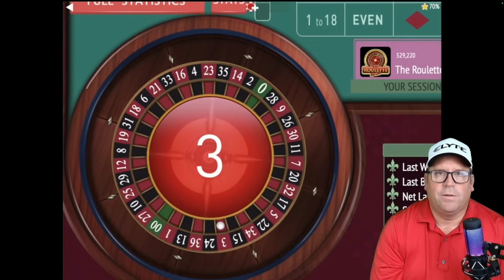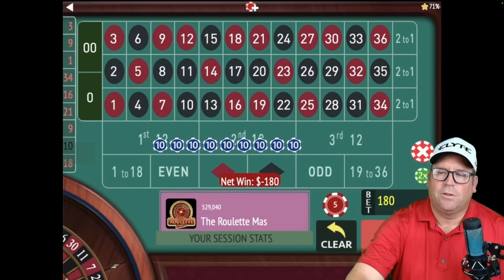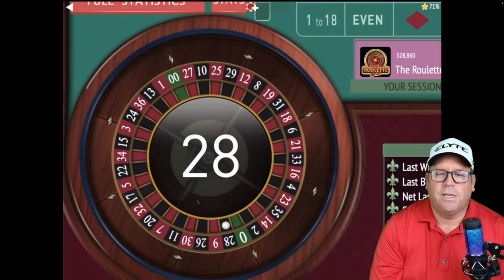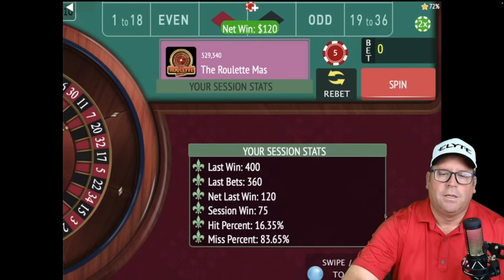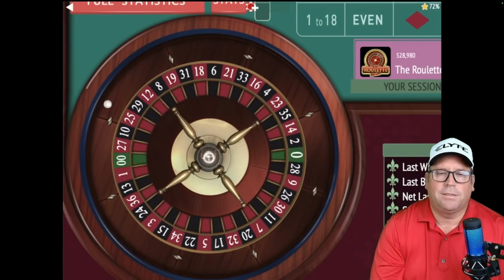Okay, that's a 3 red. That's another loss. We're going to have to double up again, which again, if you didn't have a large bankroll, you would not be able to do this. So that's why it's so important. And if that's too much for you, that's no problem. You just need to lower the starting bets to a level that you can handle. And you can even start with dollar units if you'd like. We're up 75. We're going to need one more of those to reset back to base level.